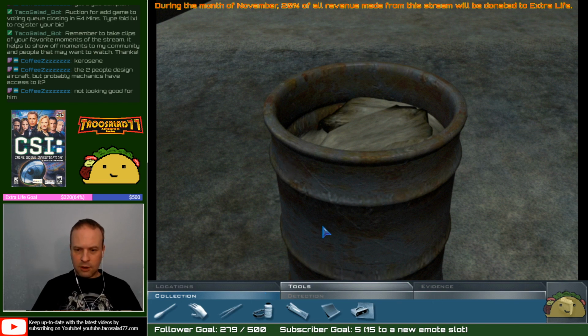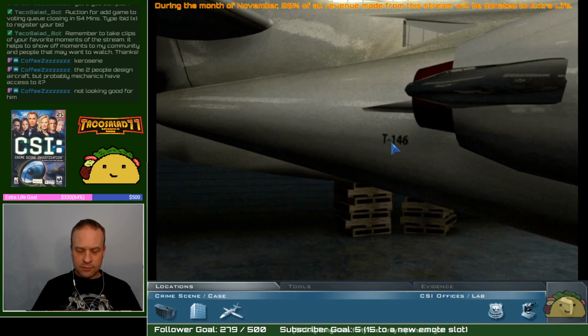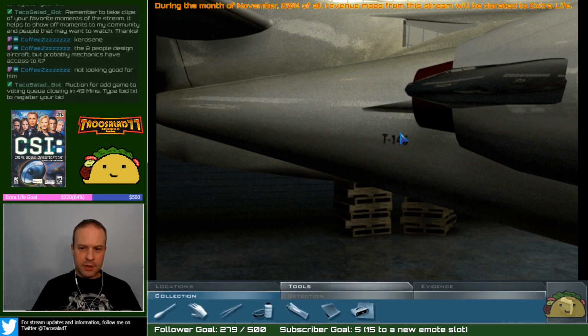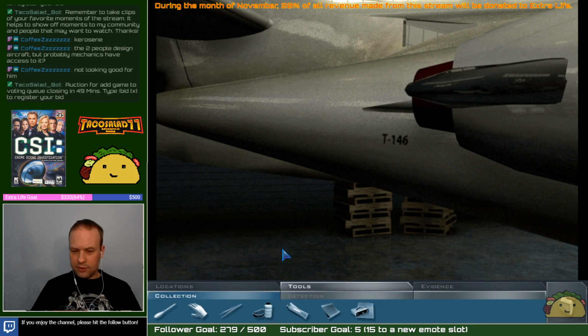Yoink! Alright, we took another rag, so we can compare it with the rag that we got. Tango 146. Gray's plane, all right. Okay, we got his plane. Anything we can do? No. We can't use that here. There's no prints here. There's nothing special there. Alright, nothing we can do here.